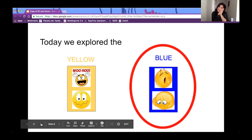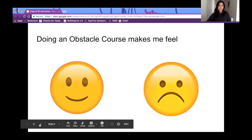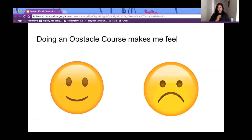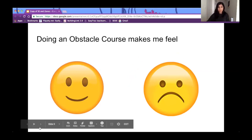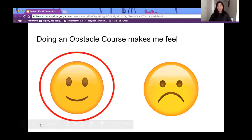When we're feeling tired, we can move our bodies to feel more awake. Doing an obstacle course makes me feel happy or sad. My obstacle course made me feel very happy. I feel very awake after doing my obstacle course.